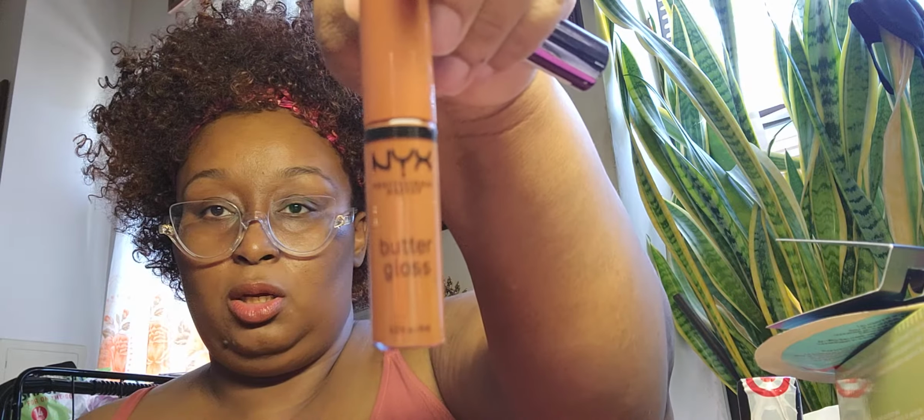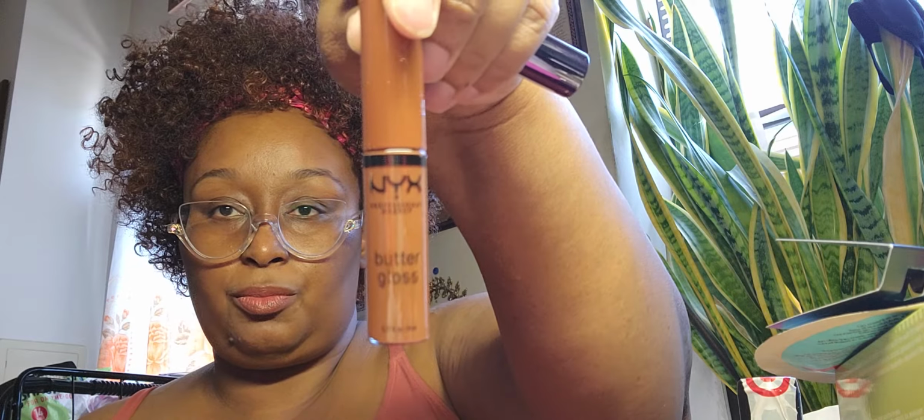And then I got into the NYX hype. Whether this is good or bad, I'm not sure yet. I will tell you that I really, really like the caramel color. This is one of the new ones. This is the NYX Butter Glosses. I find these things to be really thick. But anyway, the caramel color is basically a skin tone color on me, and I find it really, really pretty.